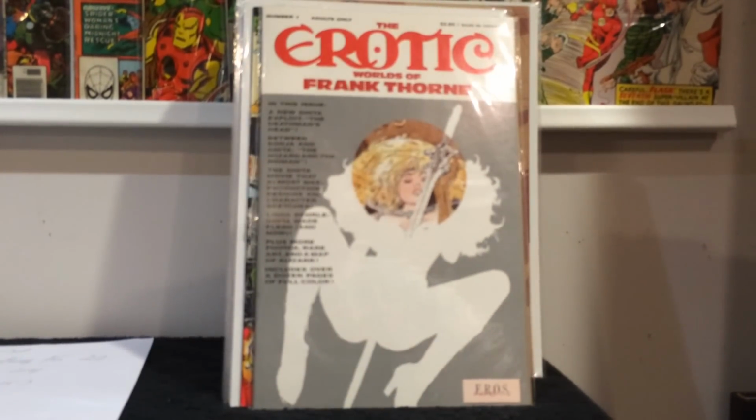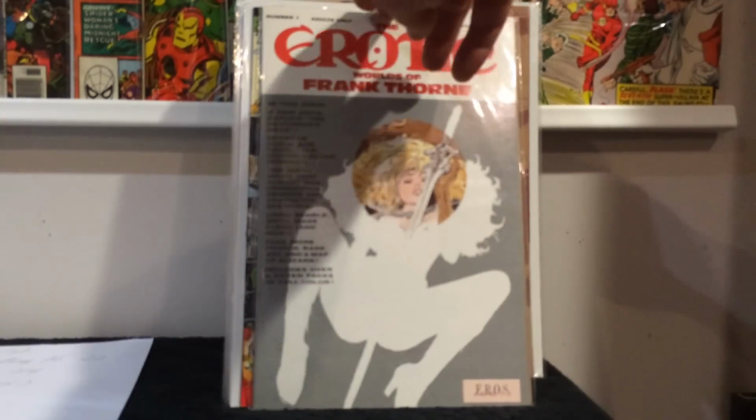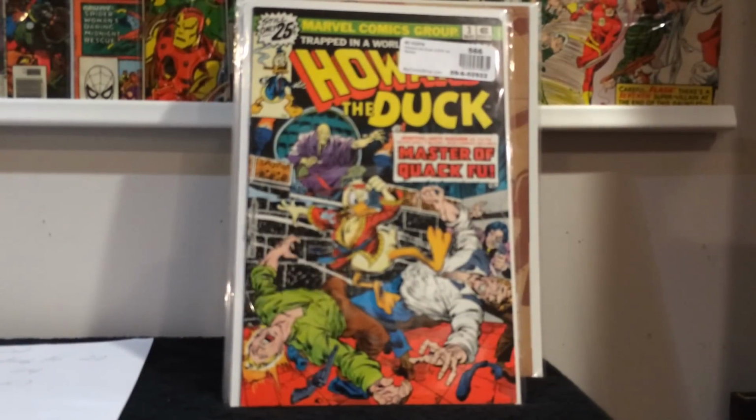Actually, this is a book I got from eBay. I'm a big Red Sonja fan, and I found this on eBay. I was just putting in Frank Thorne, and this book came up. The Erotic Worlds of Frank Thorne, number 1. The interior art on this is amazing.